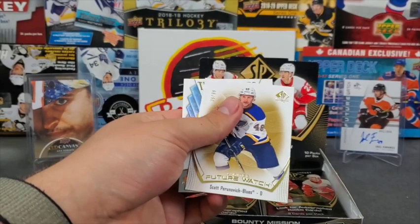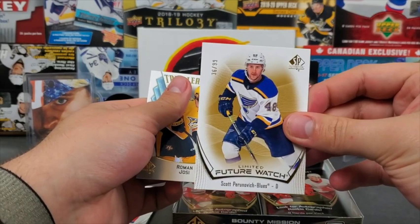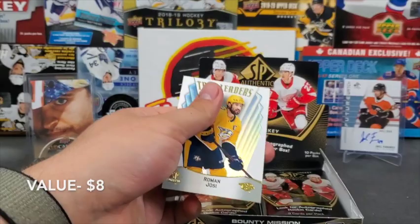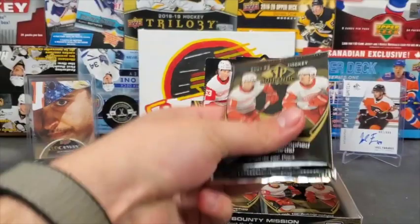And we have a limited Future Watch numbered to 99. So this is a pretty rare card, of Scott Perunovich on the Blues. He's a defenseman. And we have Roman Josi True Leaders. So honestly, it's nice that we get like 3 inserts per pack, because before, you would only get like 1 insert per pack.